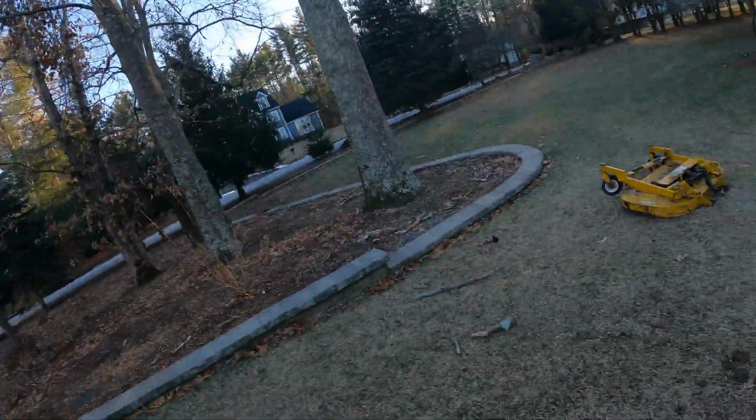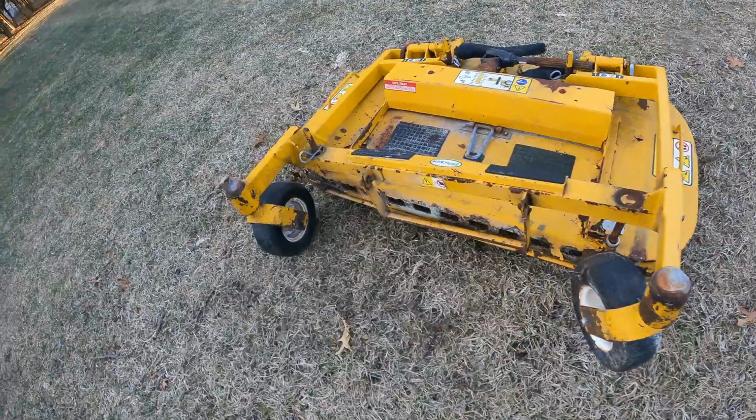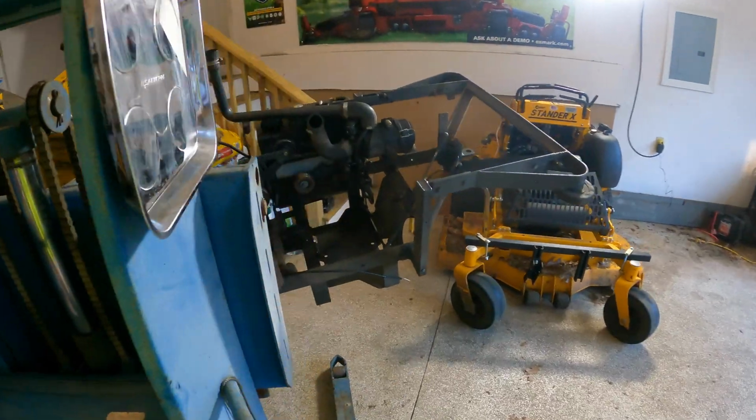Now, I'm curious to know, which Mulch deck do you think is the best to use from Walker? Is it the original version, like this one, that has the vents in the front? Or is it the newer versions that don't have the vents in the front? I'm anxious to know, guys, what you guys think about that.